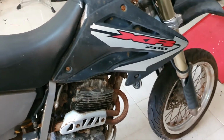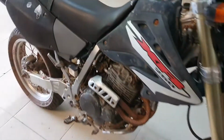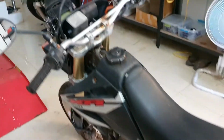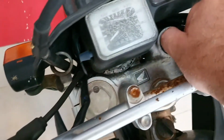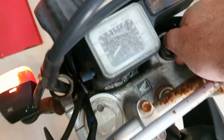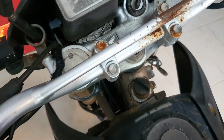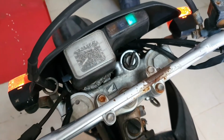I imagine the battery's toast. Brakes will probably need pulling off, but it's a simple bike, so it shouldn't be too much hassle. Keys in it, wow. Amazing. Let's see that. Doesn't turn, but it's in it. Whoa, we got power as well. Let's just see. No way. This has been stood for 8 months.